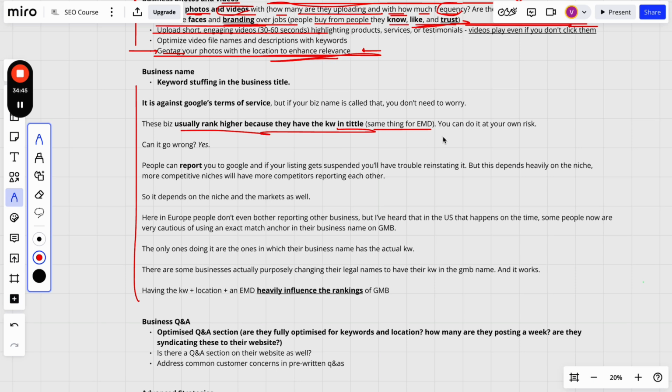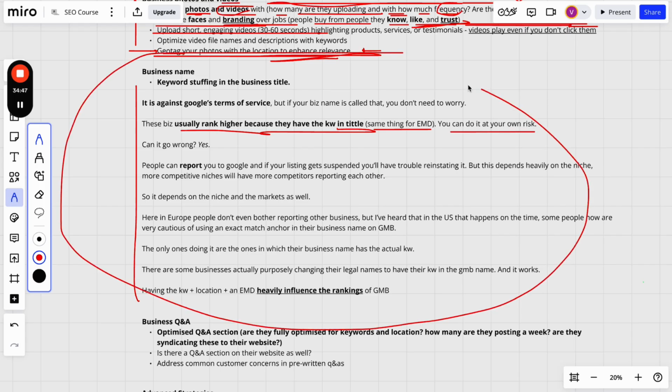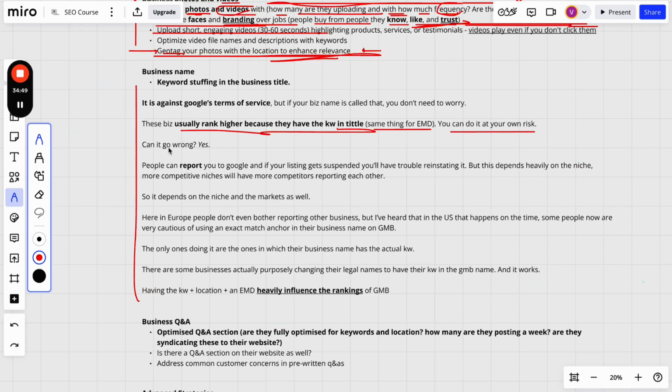So you can do this at your own risk. Please read this, but keyword stuffing is against Google's terms of service, but it does give you such an unfair advantage, okay? Just know that EMD stands for exact match domain. This stands for keyword, okay?